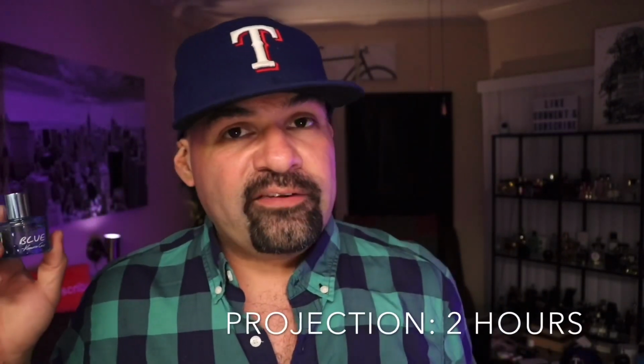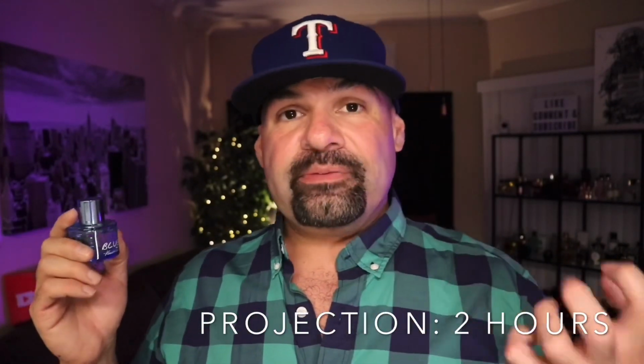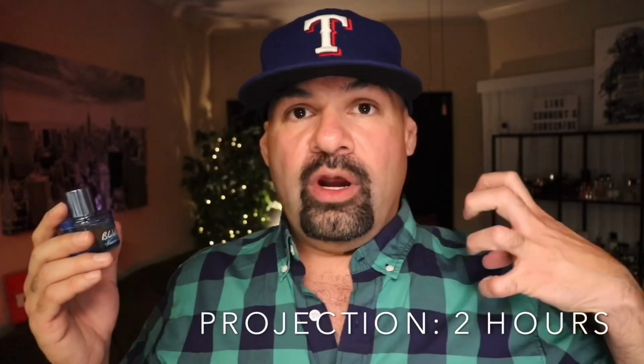Projection for this fragrance, well, contrary to the longevity, the projection was about average to maybe below average. Like I mentioned before, I was surprised with the longevity of the fragrance, it being a fresh blue fragrance. And this one kind of fell along the same categories as other blue fresh fragrances. Wasn't booming off my skin.